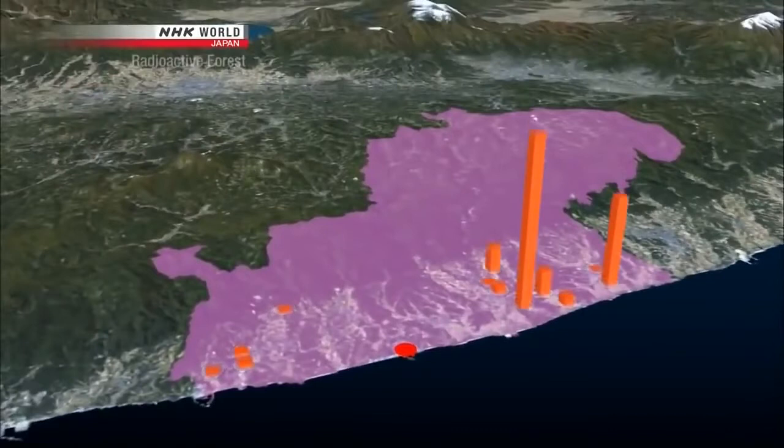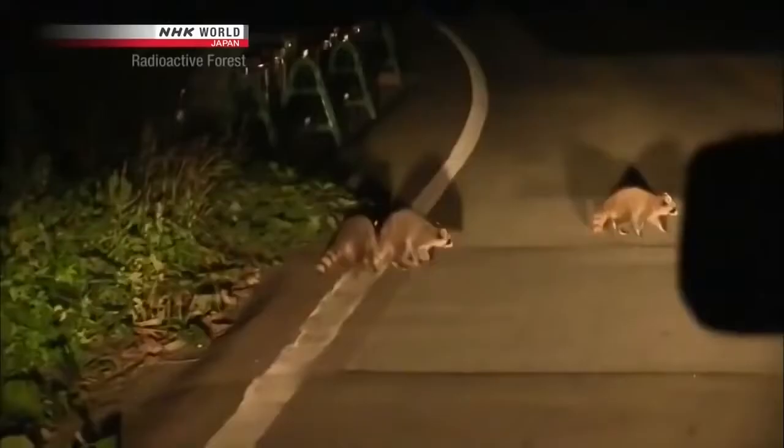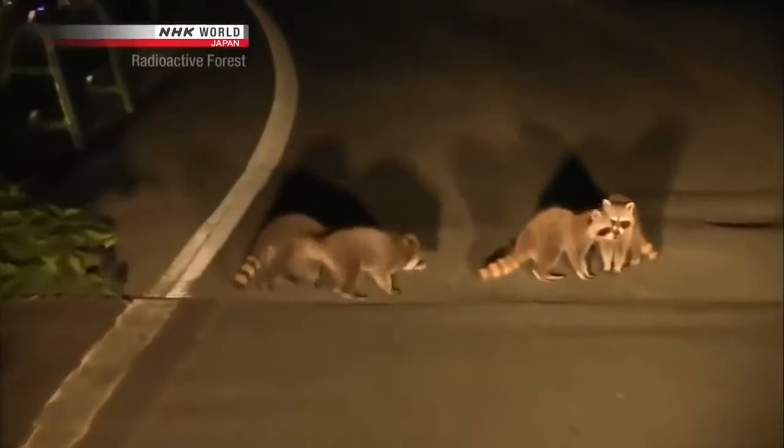Analysis of video taken by cameras set up in various places found that there was one location where raccoons were filmed 700 times over a 5-month period. It's possible raccoons carry infectious diseases that can be transmitted to humans, although this hasn't been confirmed yet in this area.